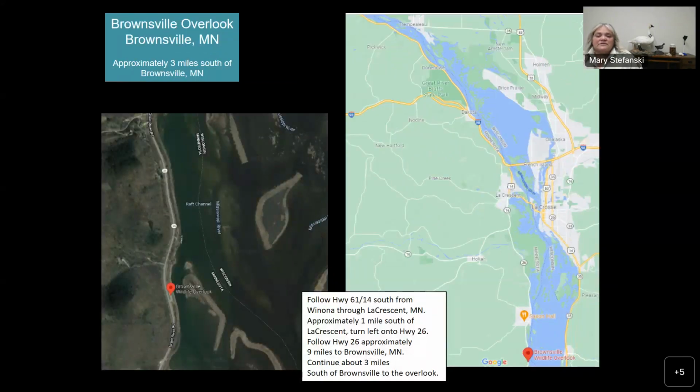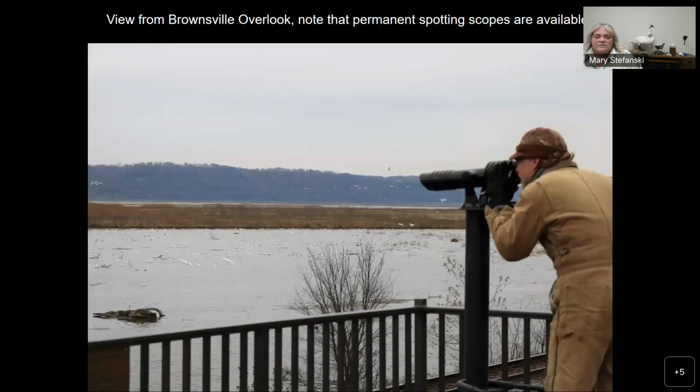The next stop is down at Brownsville. So Brownsville, Minnesota. You would continue south from Weaver and you'll end up going through La Crescent, Minnesota. Then Brownsville will be your next little town. Just south of Brownsville, you can't miss it. It's an overlook that was built specifically for people to see swans. It's a big pull off on the side of the road, and it is always stocked with spotting scopes so that you can use the ones that are there.